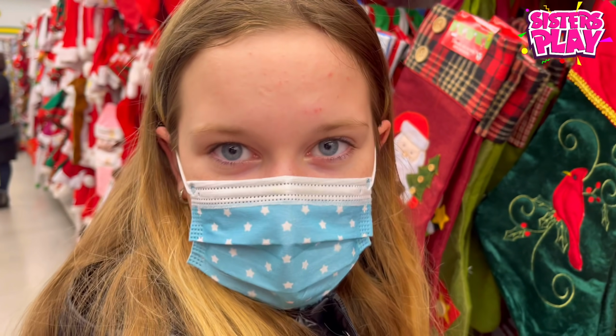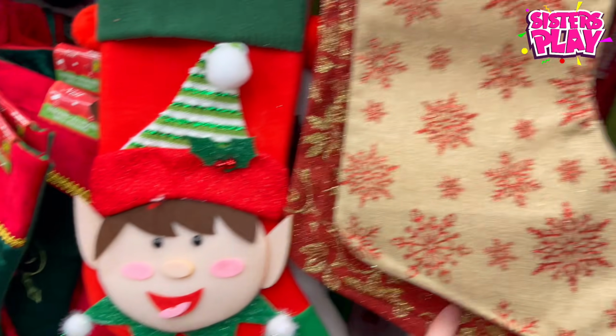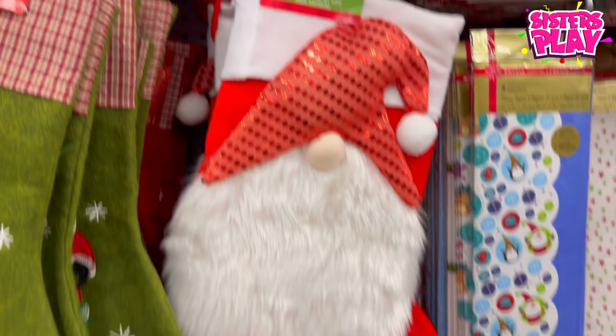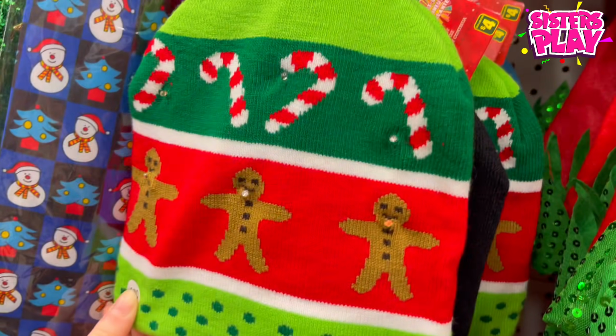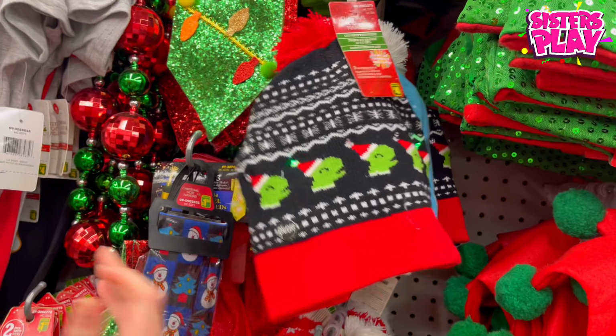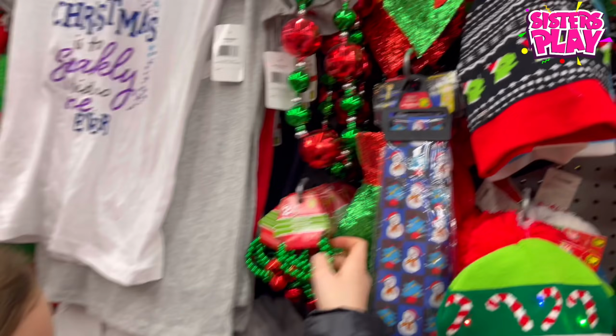Guys, if you have stockings for your fireplace or in your room, definitely go to dollar store. Look at all of these cute ones here. Look at this elf, even these sparkly ones. Oh, what about this one? A squirrel. There's also the Santa and I don't know what that is, but it's cute. Look at all of these cool accessories. Look at this hat. I'm definitely taking this. And then these hats, this tie, this giant necklace, a bracelet.